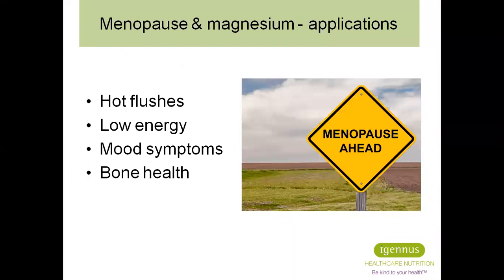All right, and then moving on to women in the menopausal age. So magnesium can help with quite a few of the symptoms of menopause, such as hot flashes, low energy, mood symptoms, and bone health. So we'll look at most of these in a little bit more detail. Low energy, we won't go into any more other than to say that magnesium is known to play a big role in energy production due to its role in binding to ATP, making it biologically active.